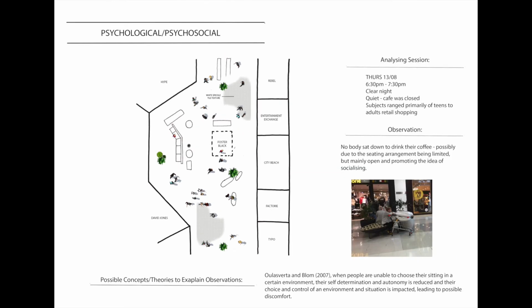A psychological observation is that not a single person decided to stop and drink their coffee in the setting. They decided to take it with them. As stated before, it could be due to the comfort reasons as the setting did not offer this, but a psychological and psychosocial approach is that the seating arrangement was too limited but also very open, which was encouraging socializing.